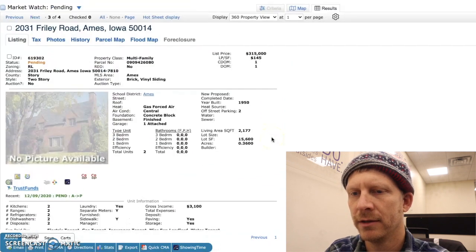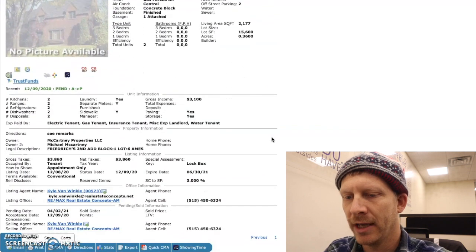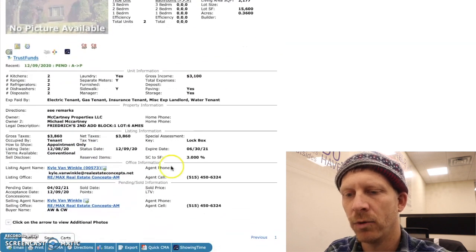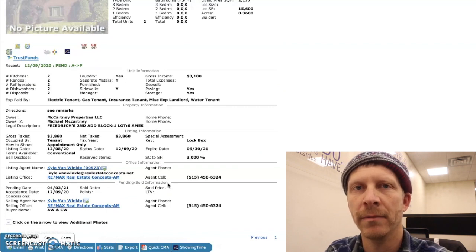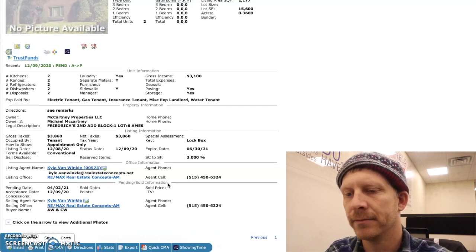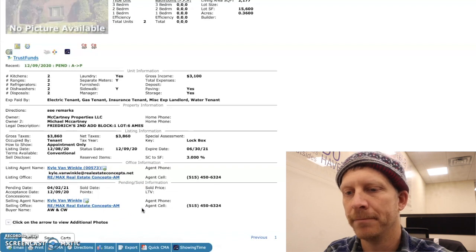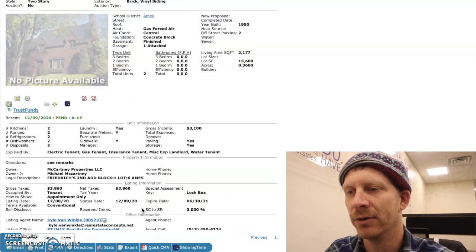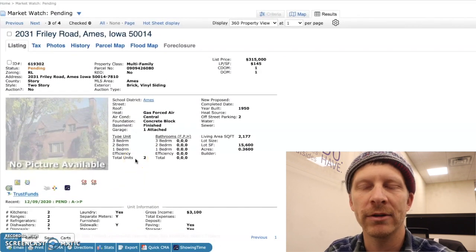This property, 2031 Friley Road in Ames, no picture. It went pending after 1 day on the market. I wonder if the agent had someone lined up to buy it from the listing agent. The listing agent is the same as the selling agent. So I wonder if the seller had already contacted the agent and the agent found a buyer right away. So really it wasn't on the market. It was just something that's called a 24-hour sale.